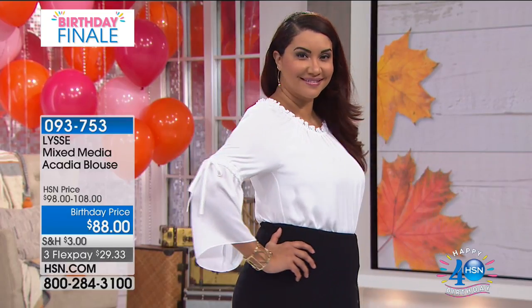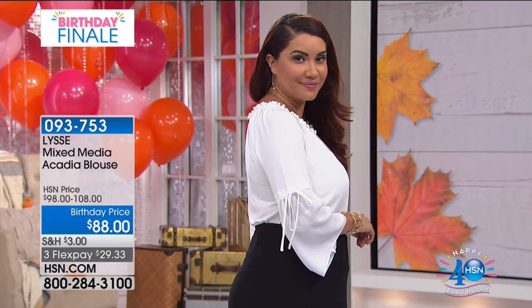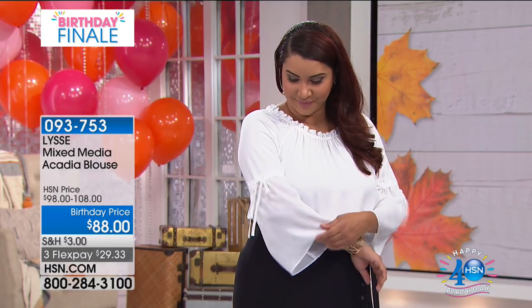You get that same beautiful little detail on the bell cuff with that beautiful Georgette tie. Extra small through 3X on this one. Machine washable, line dry, 27 inches in the length. And guess what? Fewer than 300 on this one as well. I have 270 to be exact. 093753 is your item number.